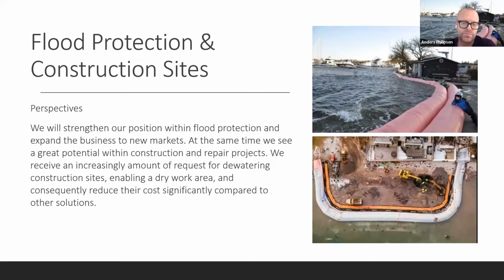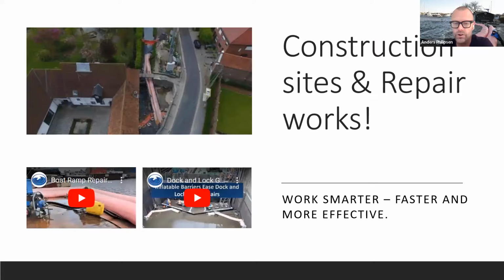As I mentioned in the beginning, we started with flooding and flood protection, since a lot of companies saw that we could hold back water. They asked if we could assist them in their construction projects. And what you see below is a pipeline repair in the shoreline, where we are deploying barriers and then pumping out the water and making a dry work area. The same for these cases.